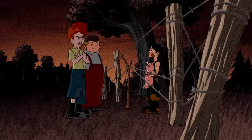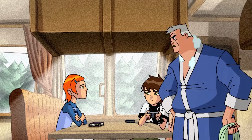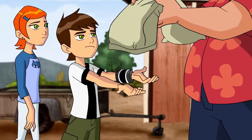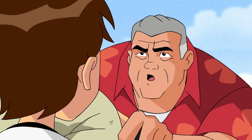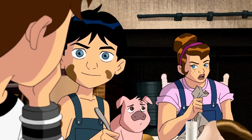Todd Maplewood and his friends attempt cow tipping, but they encounter a mummy instead. Max signs Ben and Gwen up for farm camp at the Maplewoods farm to teach them about hard work. While at the farm, Ben is forbidden from using his aliens to complete chores. Todd tries to warn them about the mummy, but his mother stops him.